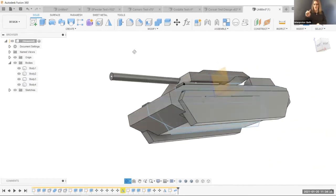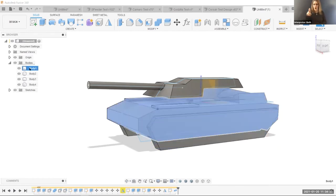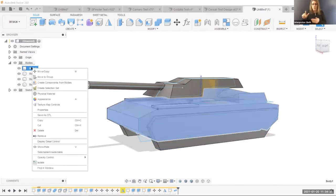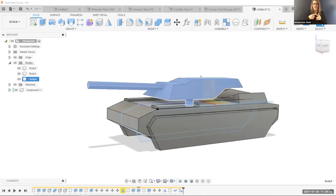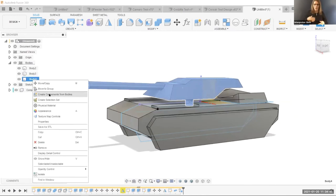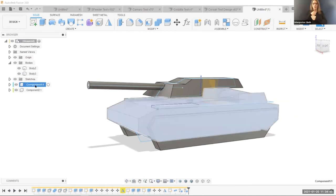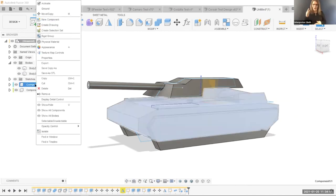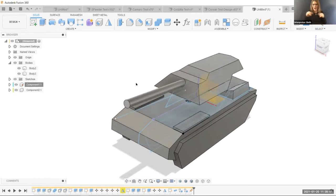And where CAD becomes super valuable, and Fusion especially, is I'm going to take my tank body and right click on it and say create component from body. That now becomes its own part. And for the turret body, I'm going to right click. I'm going to say create component from body. It drives that out as well. I'm going to go the shortcut and right click on my tank body and say ground. And now I can't move this one. This one's a component. I can move it wherever I want.